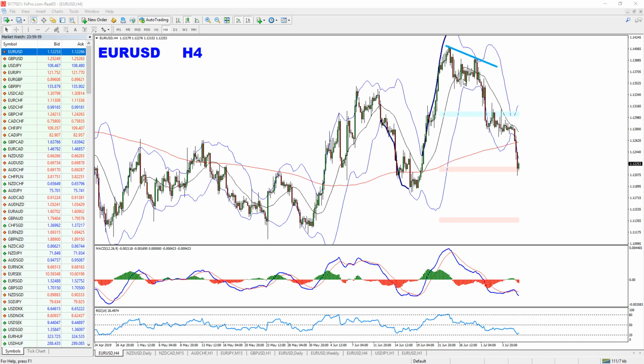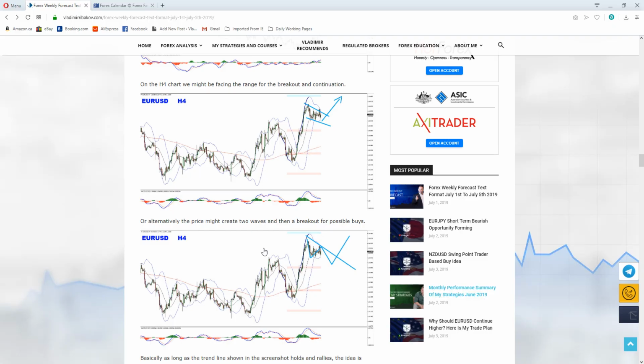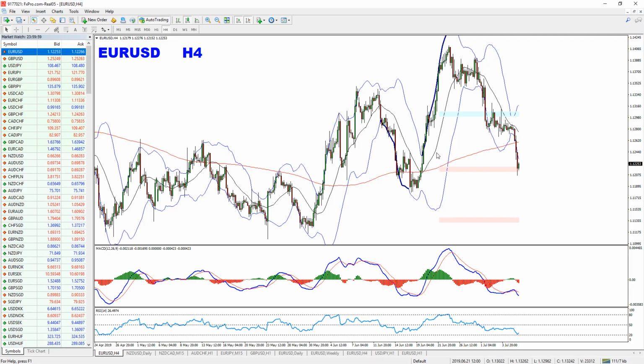The range never broke up. The two waves, that was basically the way it was developing, and since then nothing like that. Nothing clear happened to the buy side as we wanted to see. No breakouts to the upside. Once again, our scenarios we wanted to follow were a range, breakout and continuation, or the two waves and break of the trend line for possible buys. None of that happened. No buys were offered by the euro.